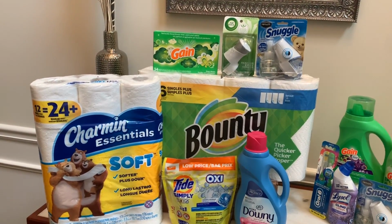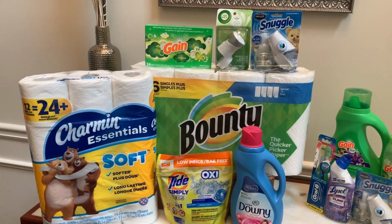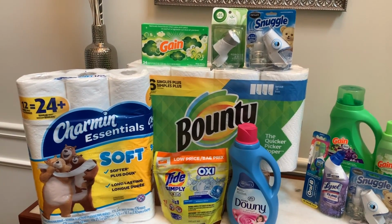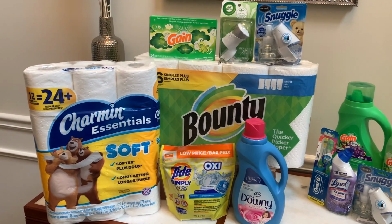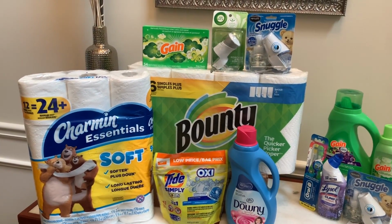You can get yourself some more paper towels. You can easily use it to get yourself another paper product, or you can grab some of the Glade trash bags that are on sale for $6.50. Use that $2 digital coupon, add in another item of your choice, and you can get that for free as well. So many different options that you can do, but it's $5 that's free to spend.